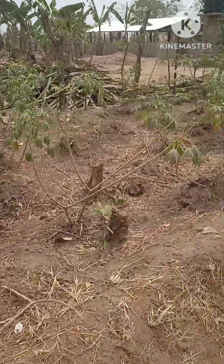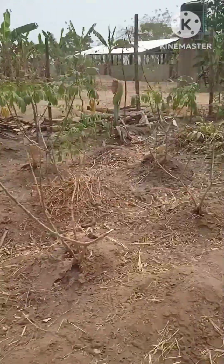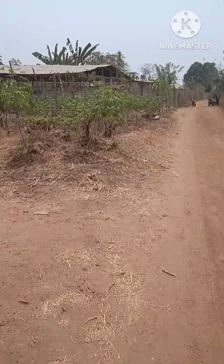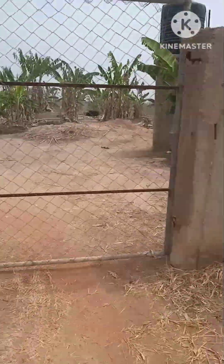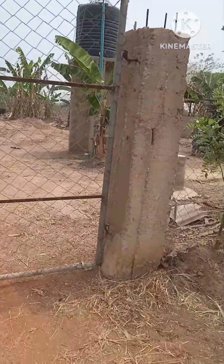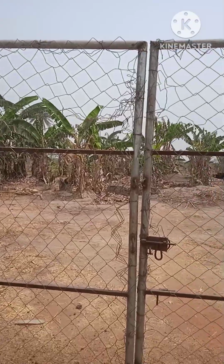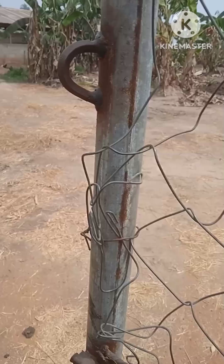These are the cassava I planted at the front of the farm, that is before the fence. All those places you see cassava is still my land. So now this is the gate to the farm, big enough to occupy a big vehicle.